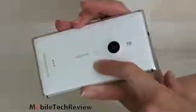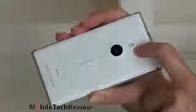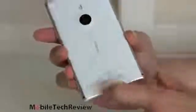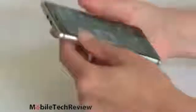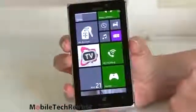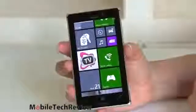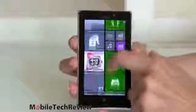What you get is Nokia's excellent 8.7 megapixel camera on the back that we know and love from other recent Lumia models on the high end. Carl Zeiss lens right here. Very bright flash accompanying it. The speaker is down here, reasonably loud. Have a front video chat camera as well above the display right there, and that's a 4.5-inch AMOLED ClearBlack display. That's what Nokia has used on most of their smartphones, except for the Lumia 920, which was an IPS display.